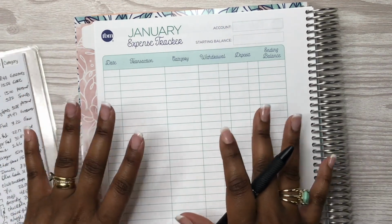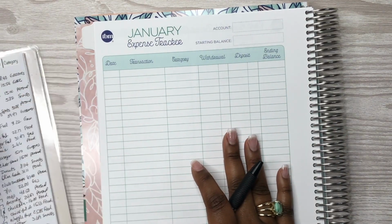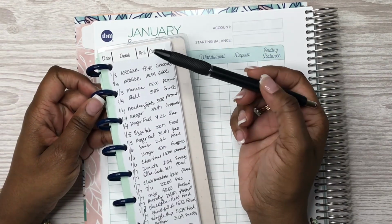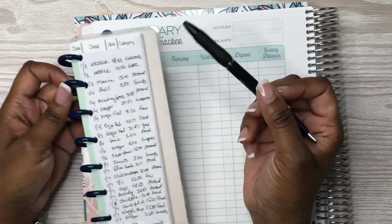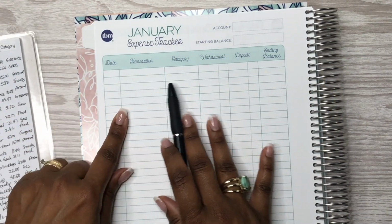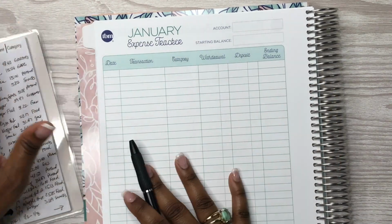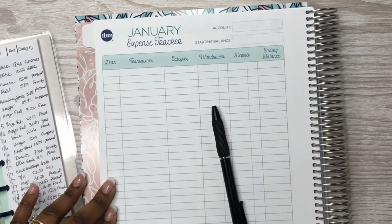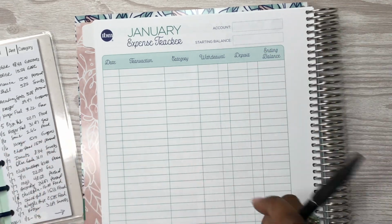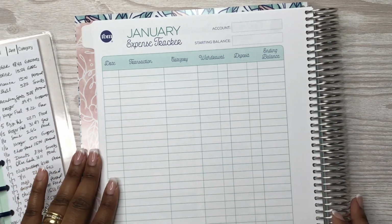Okay, so now y'all, what I'm gonna do is I'm going to take these transactions here that I wrote down, I am going to transfer them here into my expense tracker, and then we'll come back and discuss after. So let me just go ahead and write this down.